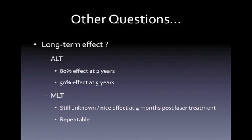So from that standpoint, I know people like SLT because SLT is very repeatable. Whereas traditionally with ALT you would treat once and that's about it. You can't really repeat it too much because you're going to end up with PAS and scar tissue within the trabecular meshwork. But with MLT, we know it is repeatable, and that definitely gives us an advantage for treating pressure.